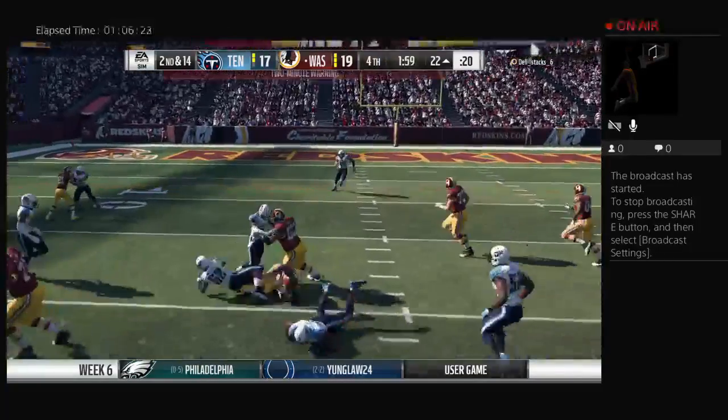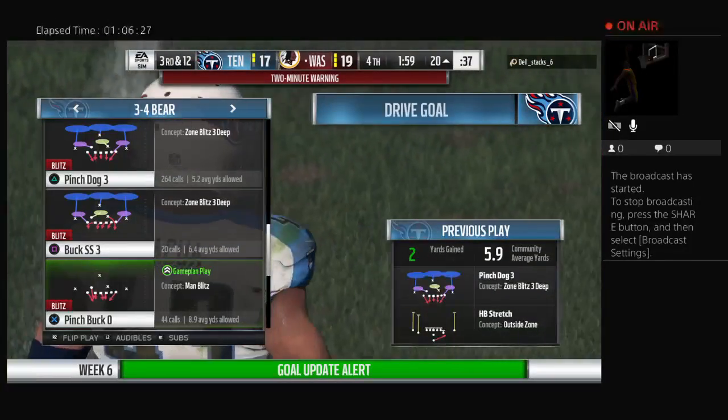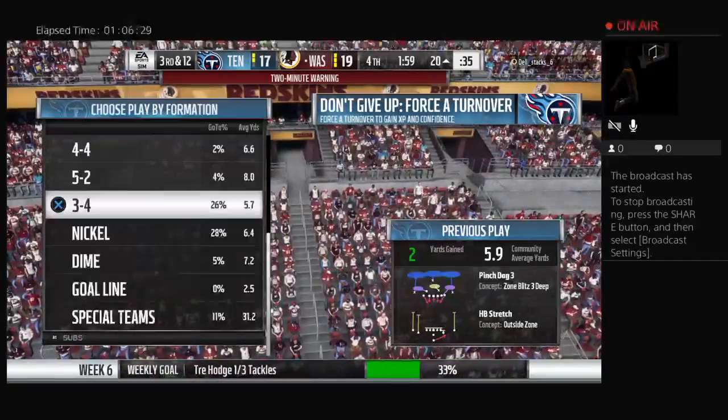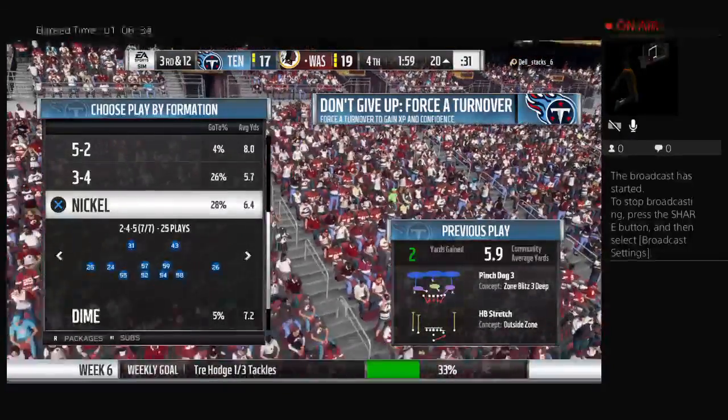Now a handoff as they run left side. And they'll get him down right about the 20. Time for a break. We'll come back for the electrifying conclusion after this.